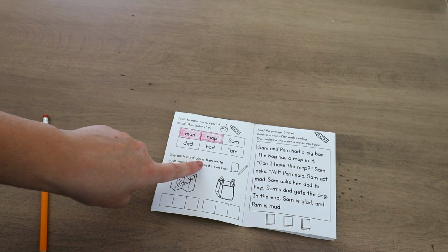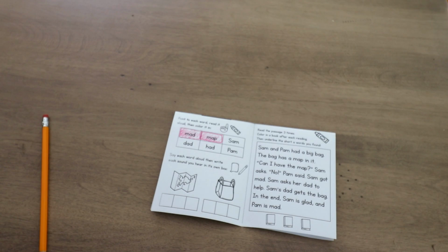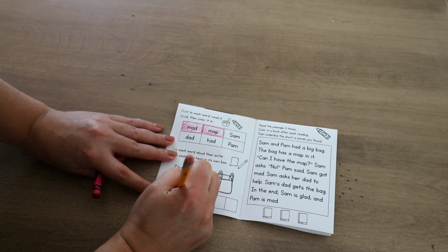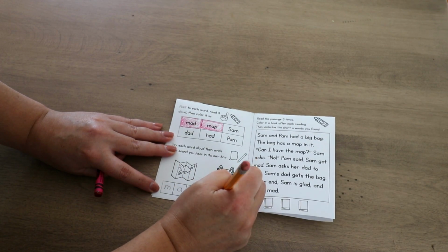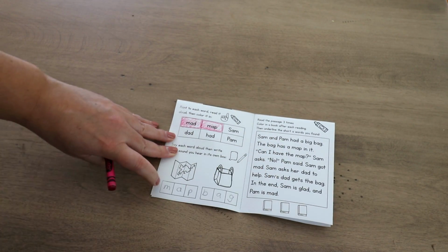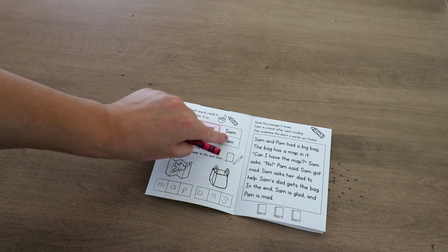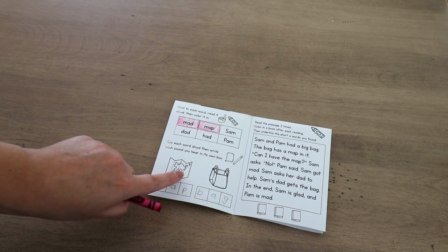So here, say each word aloud, then write each sound you hear in its own box. So say and then write. Here we have map, m, a, p, and bag, b, a, g. Bag. So again, before they've even gotten to the passage here, they have practiced reading words in isolation, as well as doing some phoneme grapheme mapping with the skill.